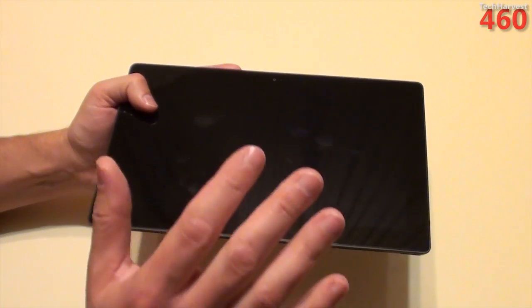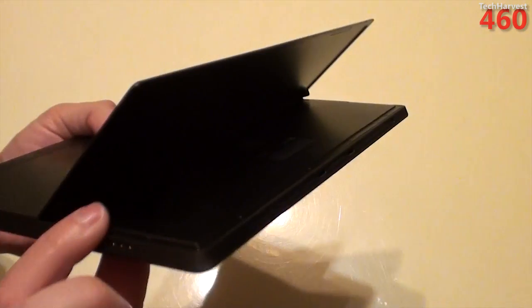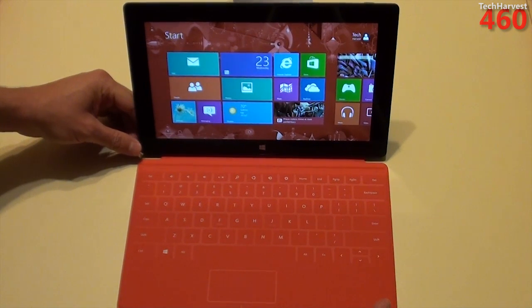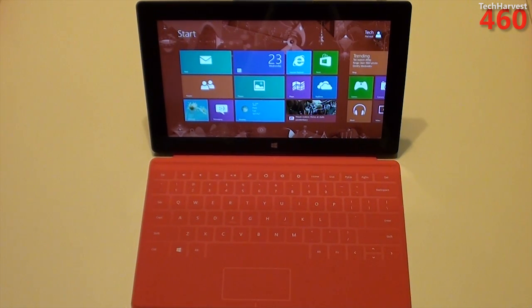Now this tablet actually offers expandable memory. So hidden beneath the kickstand here is a slot over here for a micro SD card. Now one of the positives about Windows RT is that there are no viruses written for Windows RT. So you don't have to worry about running an antivirus on this device, which is a definite plus. So that's the Microsoft Surface RT, the original one.